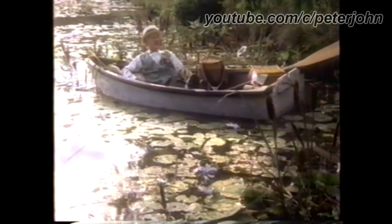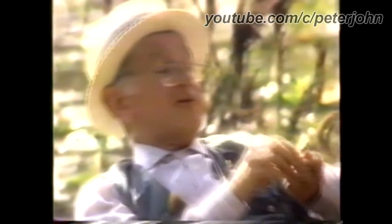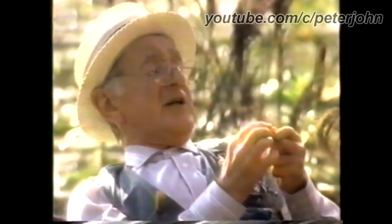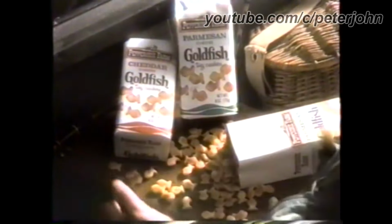Got strange customs here. Eat little tiny goldfish. Yep, a special breed raised only on Pepperidge Farm. Crunchy critters and 5 tasty flavors like cheddar and Parmesan. See? Pepperidge Farm still remembers that simple things make better snacking. The best thing is goldfish are easy to catch.